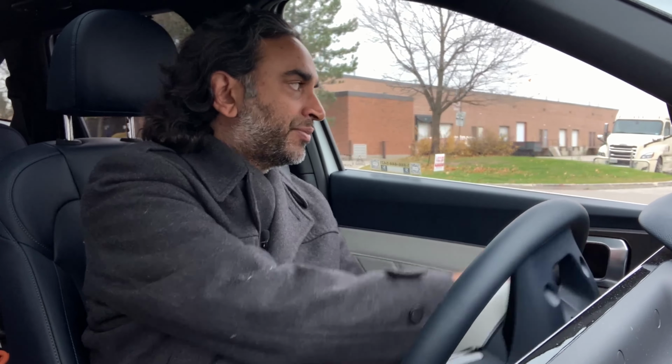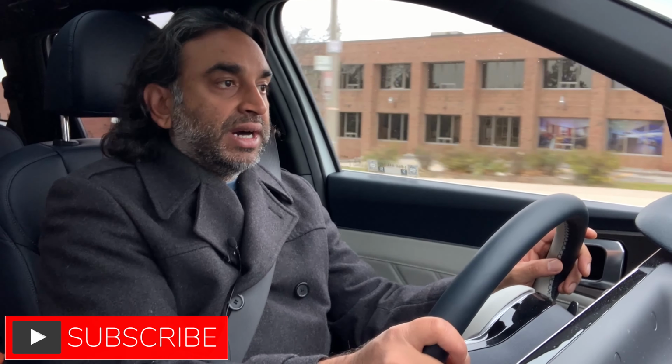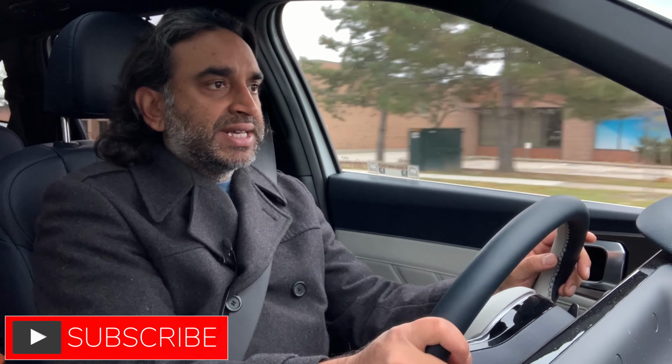Now, battery-wise, it's a 13.8 kilowatt-hour battery. The small irk here is that if it was 15 kilowatt-hours or higher, you get $5,000 from the federal government of Canada. The Kia Soul, for example, has that, so you get $5,000 off, or as an incentive. Because this Sorento has 13.8, you're only eligible for $2,500. So we'll see what happens in future models, but for now, if you want this, the Canadian government will give you $2,500 as an incentive.